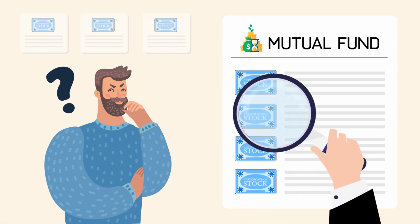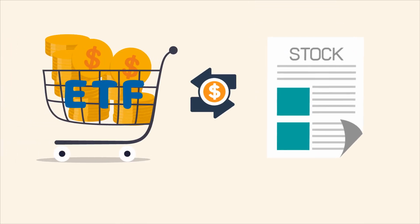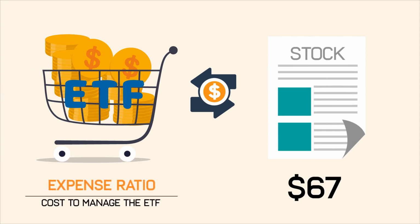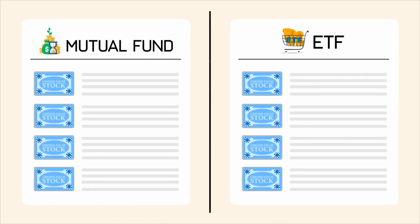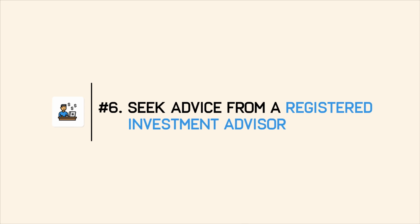When evaluating mutual funds, consider the fund's annual yield and its annual average expenses. ETFs are traded like stocks, so consider the share price, but also take into account the expense ratio, which is the cost to manage the ETF. For both funds, you should also consider the stocks included in the fund's account to find what fits your investment strategy. 6. Seek advice from a registered investment advisor.